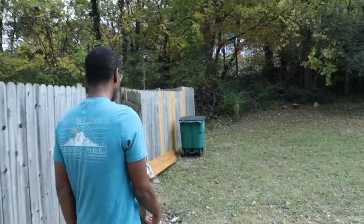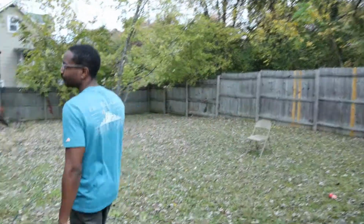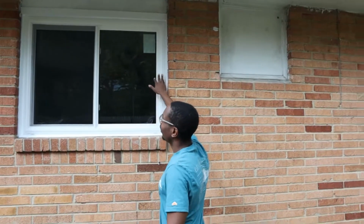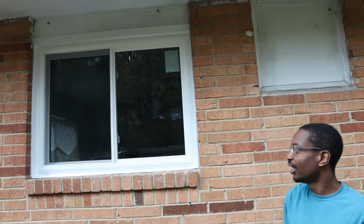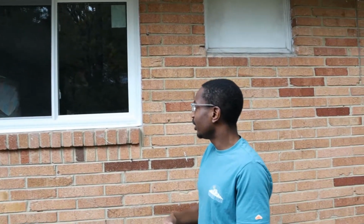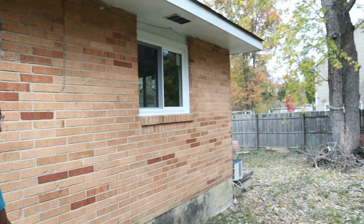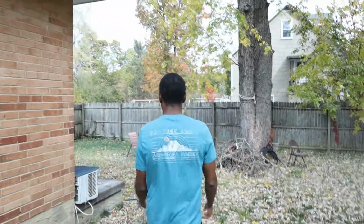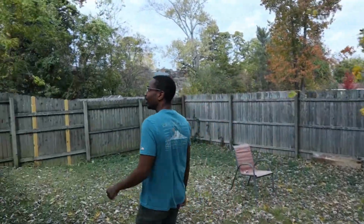I just want to show some of the other windows and other things like that. So we have another double pane vinyl sliding window here with the vents and everything. I went inside just to check everything, make sure everything is operating and good, and the install was decent. So you have one here, you have one there, you have one in the back. These are just normal style sliding windows that you've seen before. And then of course we have another one in the back.